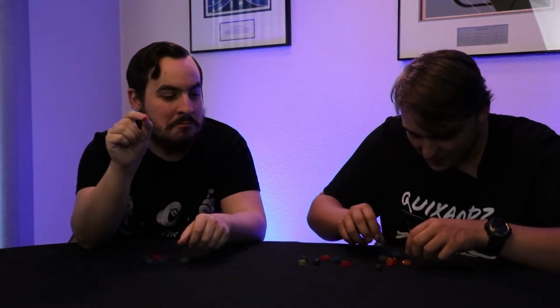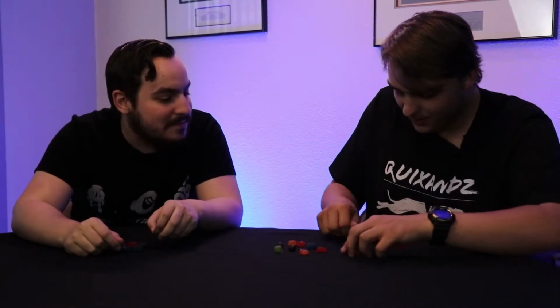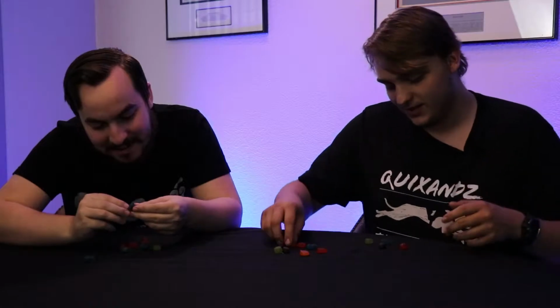Shit, hold on, really quick scientific check here. Okay, out of all my gummies, most of them had an umbilical cord. These are all babies. I don't know how I feel about eating these. Just kidding, of course. Right?